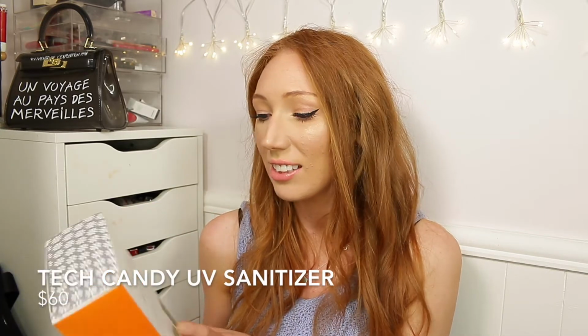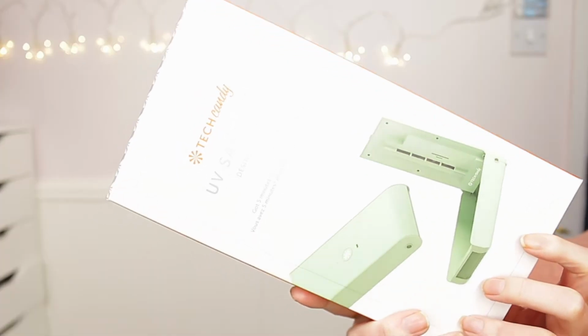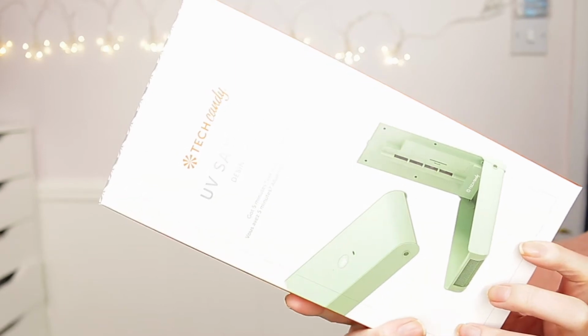And the add-on item that I got is the Tech Candy UV Sanitizer, and this I was really intrigued about. I paid $15 for this as it's an extra item. I did also look on Amazon to see if I could find anything around £15 that was the same type of thing, and in all honesty I couldn't find anything anywhere near it. I was like, you know what, let's see whether it's worth paying $15 for an add-on or if it's just worth getting it from Amazon and getting it shipped over here, because I get next day delivery on Amazon anyway.